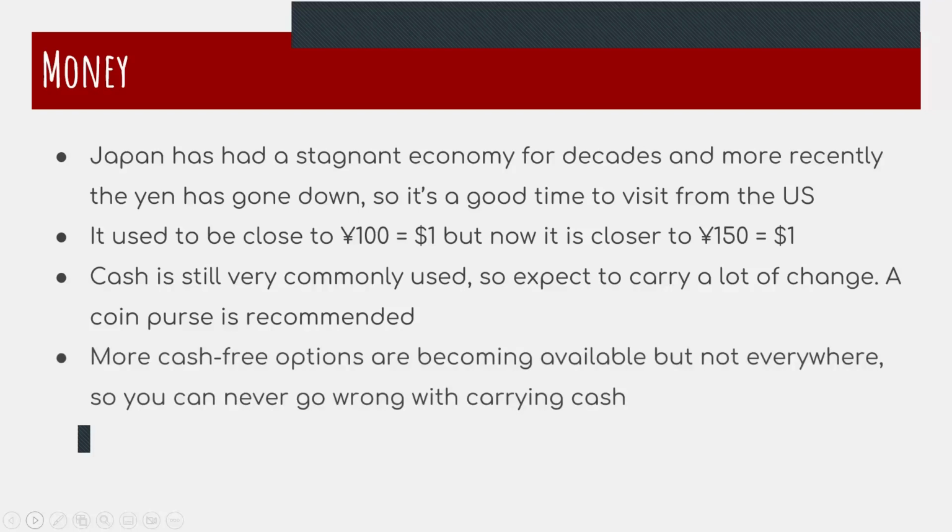So cash-free options are becoming available, but it's not the norm yet. There are apps that you can use to pay at restaurants, but they're Japanese only. You can only get them on the Japanese app store. It's a whole lot of hassle that cash will just avoid. So I do recommend it as a plus. And let's take a look at the money.